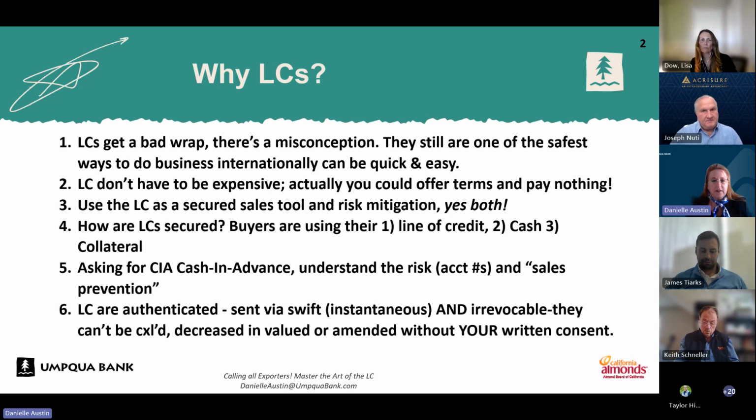LCs don't have to be expensive. Actually, you can offer terms and pay nothing. So I'm going to walk you through even a simple spreadsheet on this and to utilize the rate arbitrage to your advantage. Number 3, use the LC as a secured sales tool. So in the old days, we always used LCs for risk mitigation, but they're now being used as a sales tool. So I'm going to show you the win-win of both sides of using these LCs.